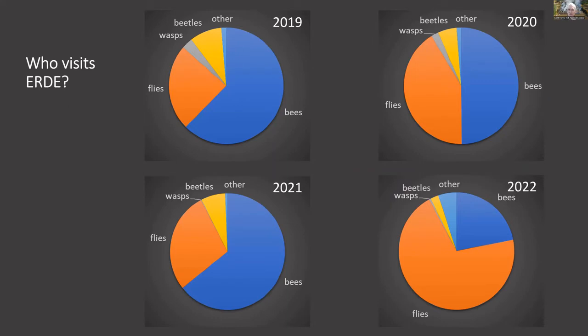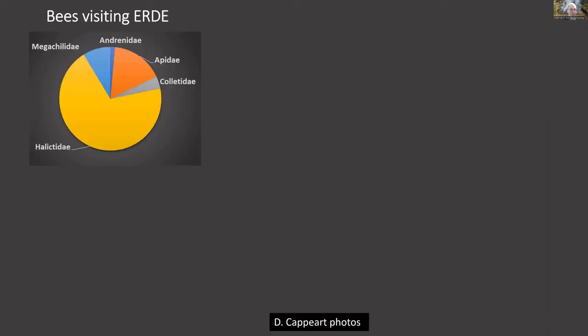This is because we had a very wet, cool spring, which greatly impacted the bee community in these prairies. So it'll be fascinating to see the long-term results of this season on not only this plant, but on the plant community and the pollinator community as well.